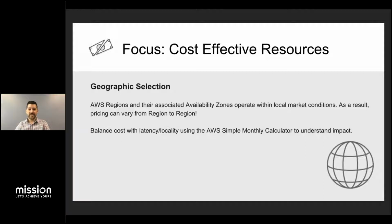The next consideration under cost-effective resourcing is geographic selection. A lot of you probably have applications that have a global reach. You may have customers in Europe or Africa, maybe in Asia Pacific, or even just across the United States. AWS provides regions and availability zones spread all over the world to help you have your infrastructure close to the customer and also to comply with data sovereignty and things like that. But it's important to note that these regions operate within the locale that they are in, so power may be more expensive in one region over another, or cooling, because one region may be an extremely hot place. So pricing varies pretty widely between regions.